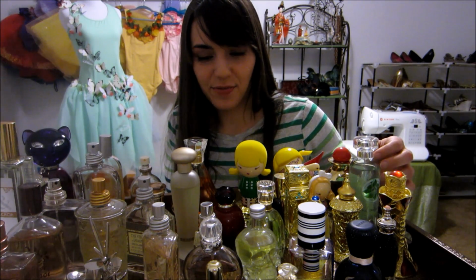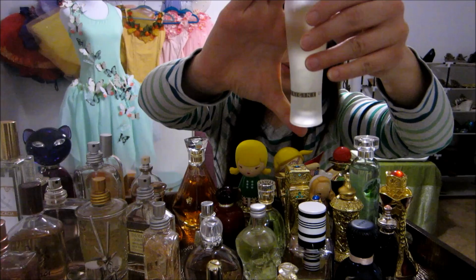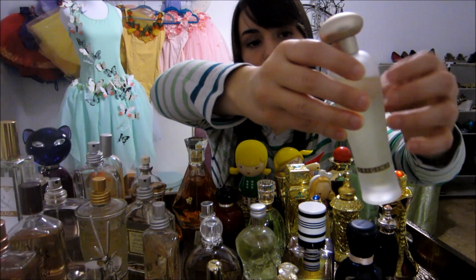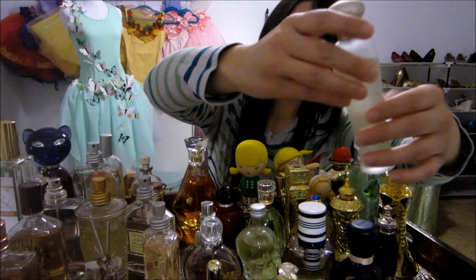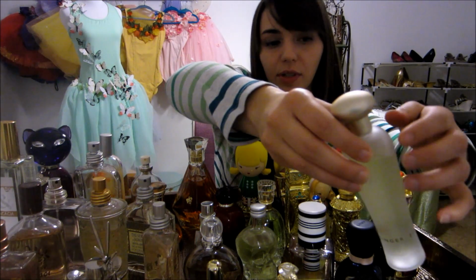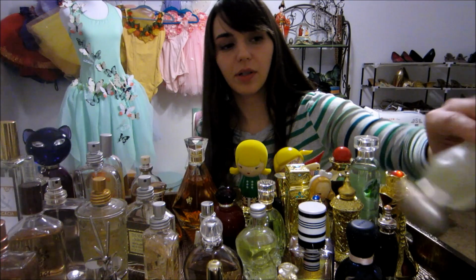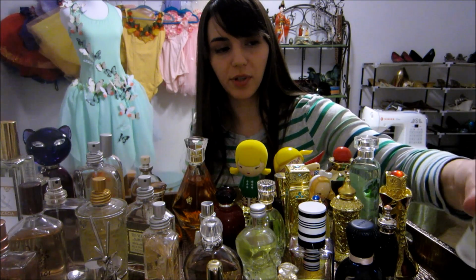So I love it. The next one I'm going to talk about is this, which is Ginger Essence from Origins. Origins is mostly more of a skincare, a little bit of makeup company. They make a lot of very natural skincare, creams, things like that. But they have a couple of perfumes, and this is one of them. And this is the most realistic, spicy ginger you'll ever get in a perfume, I think.